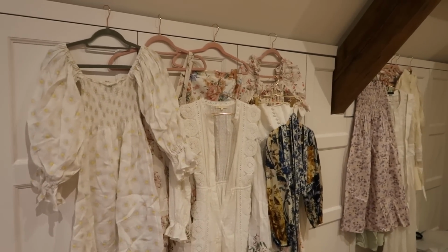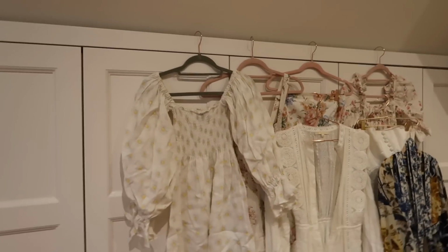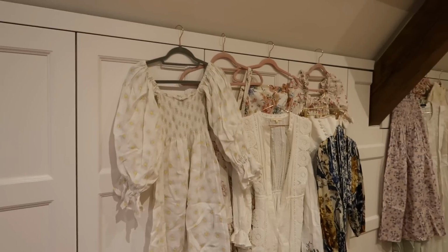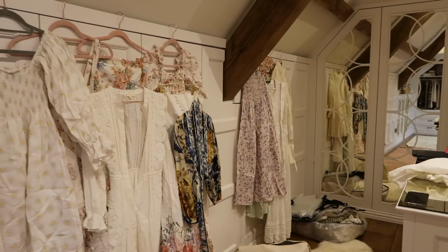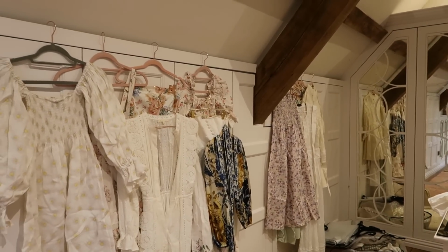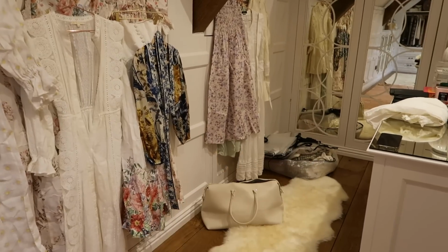Goodness, weather-wise, it has turned into the most dreary afternoon. We're all feeling very low energy in the house today, but I feel like this has been quite productive. So I have pulled out one of the bags that was in the wardrobe of things which I had stored away from last summer. Got a whole bag there of bits which I'm going to sell.